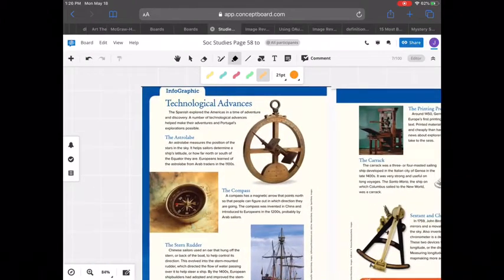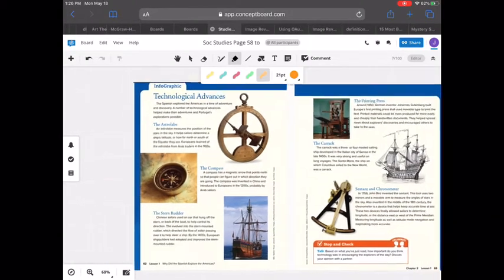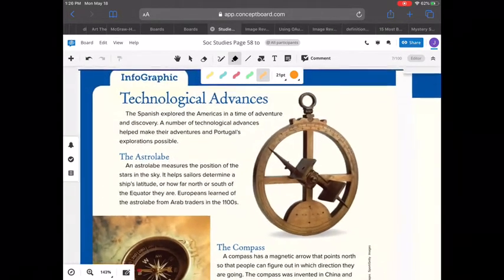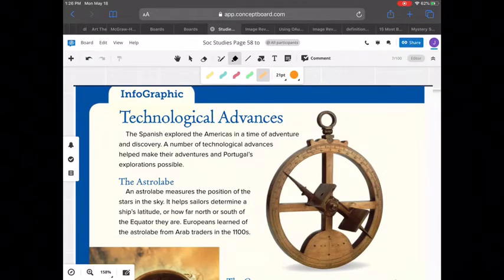And when they traveled by boat, here are some of the technologies that helped them. Remember, technology is something to help improve or to do something specific. Okay? So let's look at some of these technological advances. The Spanish explored the Americas in the time of adventure and discovery. In a time of adventure and discovery, a number of technological advances helped make their adventures and Portugal's exploration possible.